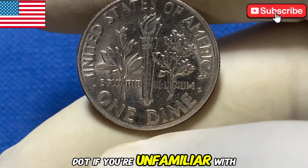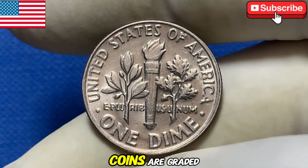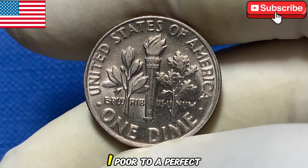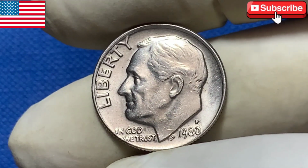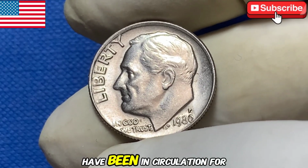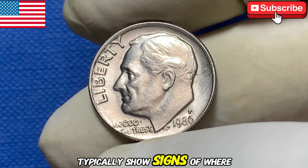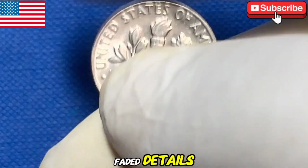If you're unfamiliar with the coin grading system, let me explain it briefly. Coins are graded based on their appearance and condition, ranging from a grade of 1, poor, to a perfect grade of 70, mint state. The higher the grade, the more valuable the coin is. Most coins from the 1980s have been in circulation for decades, and as a result, they typically show signs of wear such as scratches, discoloration, or faded details.